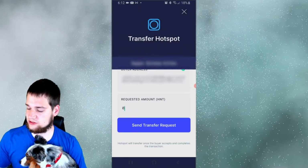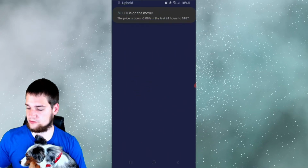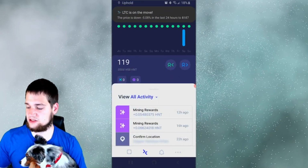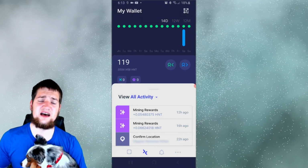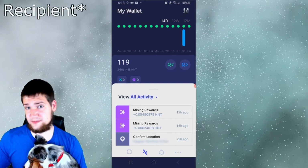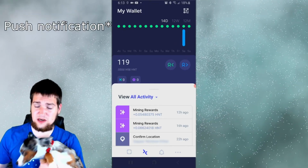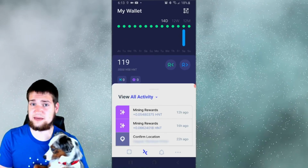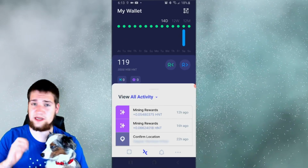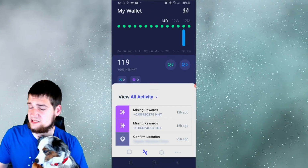So send transfer request. Boom, transfer request sent. What this means now is that the recipient will receive an email, and when he receives it, he can accept it or deny it. If he accepts it, the hotspot will be his on the blockchain. If you wanted to, you could go back and cancel it.